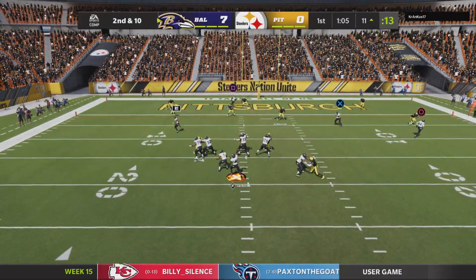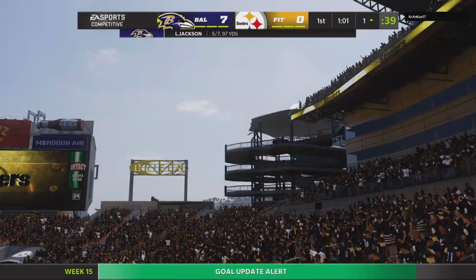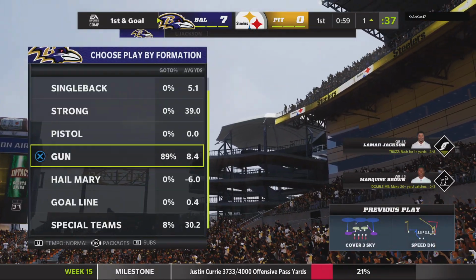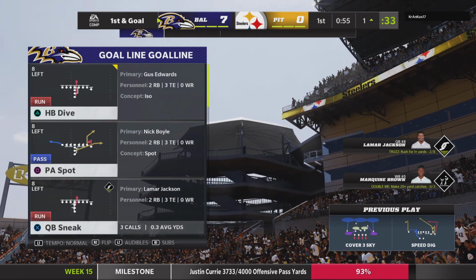Jackson now. And he comes back with one complete. And the Ravens are going to have a first and goal. They nearly had the touchdown, but he's going to be marked out of bounds just shy of the pylon.